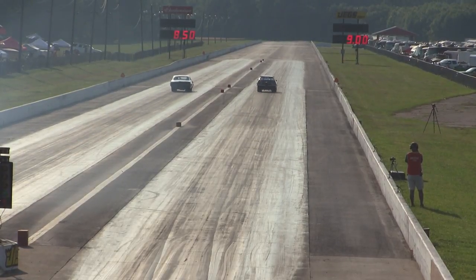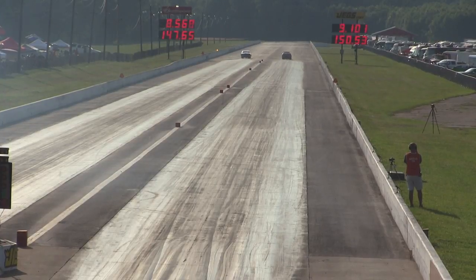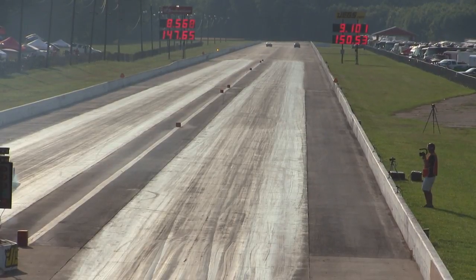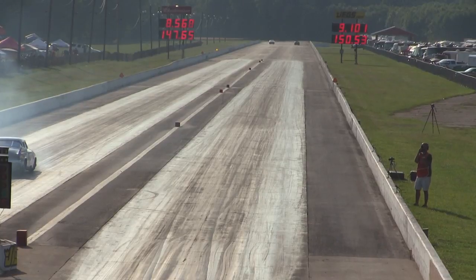Camaro is chasing. Pinto out in front. The Camaro chasing, gets it. 9:10. Margin of victory, 0.07 of a second.